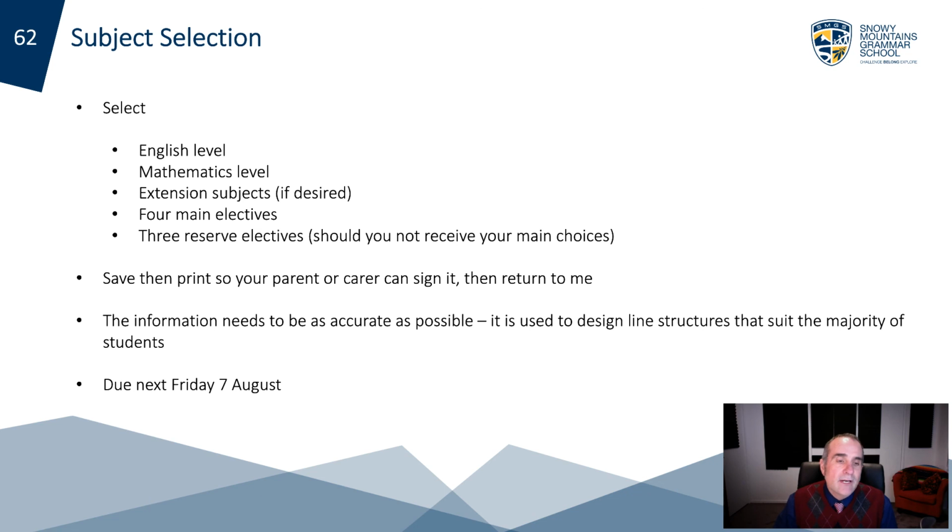That's due next Friday, the 7th of August. It's Thursday night at the moment, the 30th of July, so by the 7th of August I need that information first thing in the morning or at some point on Friday. If you haven't got it to me by then, you won't be considered in terms of the line structure. I'm only going to base the line structure on the students that have got their choices in. If you haven't done it, you have to make do with whatever line structure it is. So if you want to stay in that line structure, it's critical that you get that in.